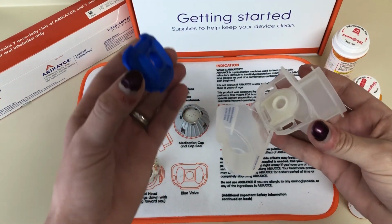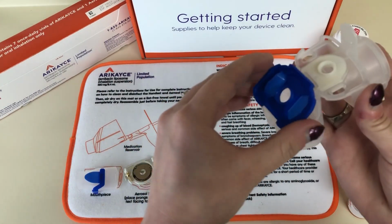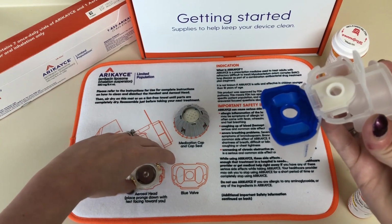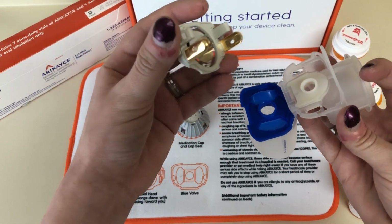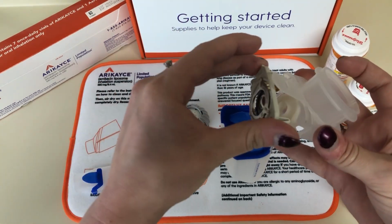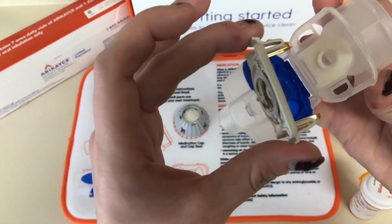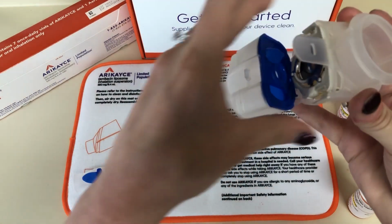We have the rubber piece, the filtrator, which goes right here. We have the metal prongs, which is the indicator for the little metal piece on the nebulizer to actually connect to the machine. Goes in these little holes right here and just snaps on like that.